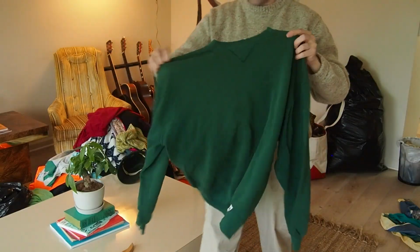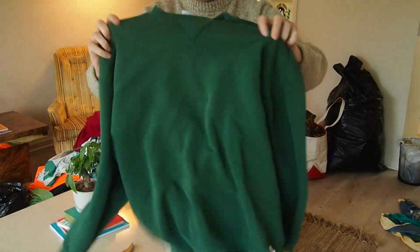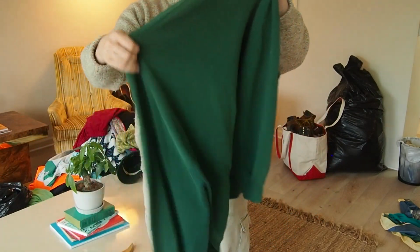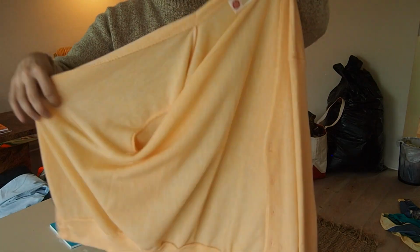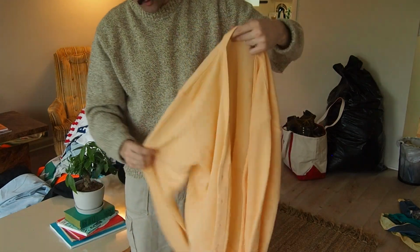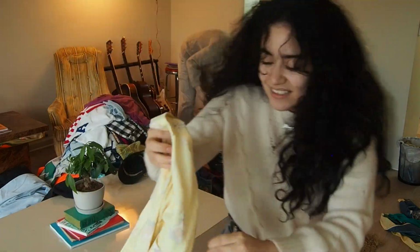Okay, this is nice. On the nice forest green colorway, we have a Russell Made in USA XL, just a blank crew neck. I love these. I love wearing them. I love selling them. This is a good pull. On the Sears Kings Road tag, we have a nice 70s light tan, yellowish, orangish cardigan. This is great. Good stuff.